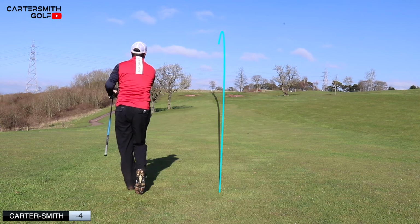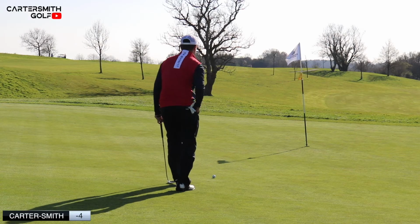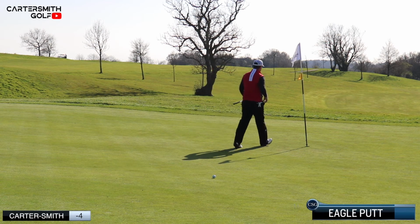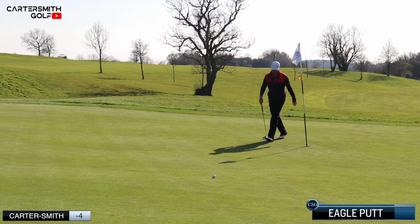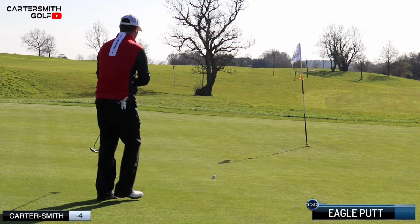Struck it really well, straight at the flag again. Now I'm looking round, I'm thinking, what is going on? And pretty much, if you think about the iron shots I've hit on this front 9, I've literally bulleted nearly every one straight at the flag. I'm not thinking about my swing. I'm still thinking, like, don't miss it. But I'm growing in confidence, and I'm 4 under par. So I know the camera's running.